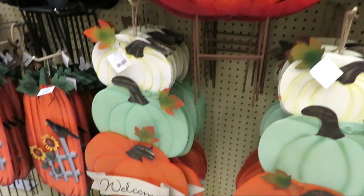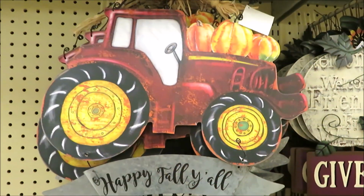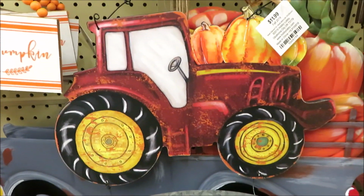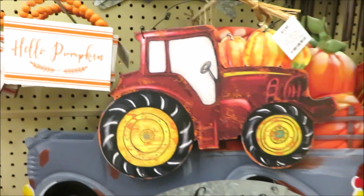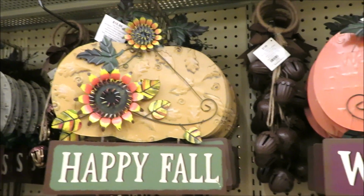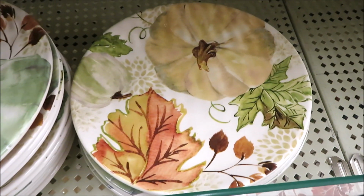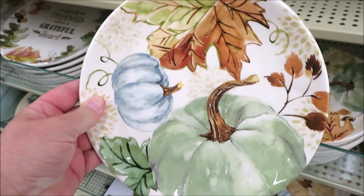They do have a smaller version for $19.99 and a few tractor hanging signs. These come in a few different sayings along the bottom in a galvanized metal. Over here they have a few smaller signs. Hello Pumpkin. Those are just $4.99. And some more garden stakes. This one comes in 2 color versions for $15.99. Now their plates, they definitely wowed me last year and they are back.